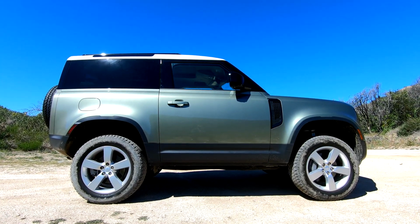This is what you want. The powertrains are really good too. The standard engine is a 296 horsepower 2-liter turbo 4 that I've experienced in other Jag Land Rover products, and it is really nice. Super refined, really ample torque delivery, great engine.